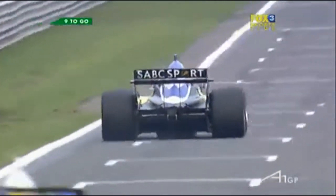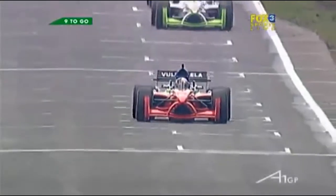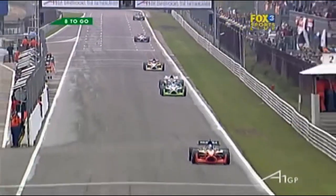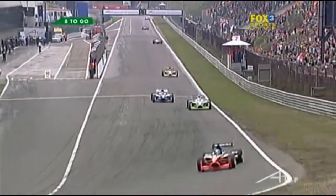Look how South Africa is easing away now. I say easing away, they're storming away. Look at the lead. But watch behind, Nicolas Lapierre again getting under the rear wing of Mexico, but not really close enough to dive down the inside.